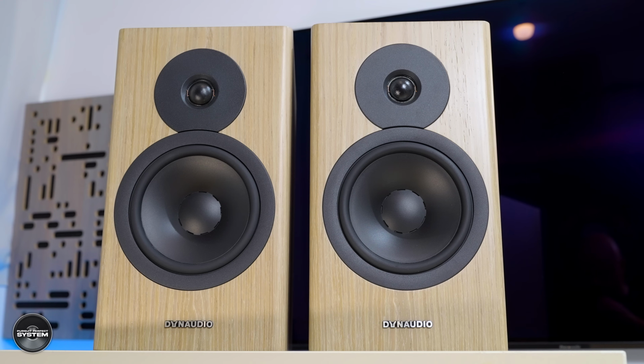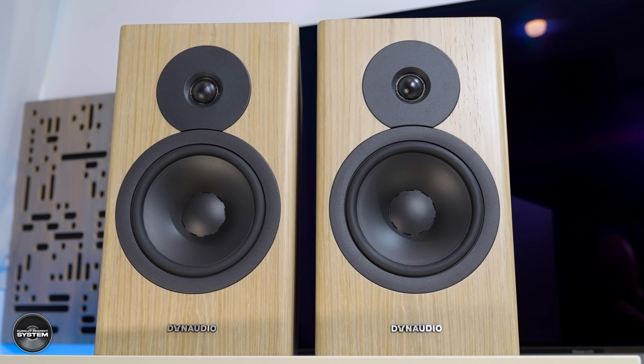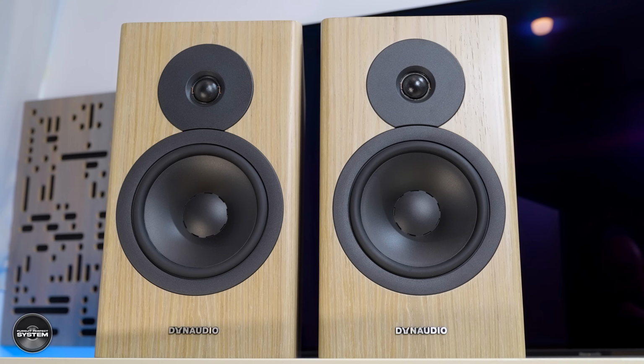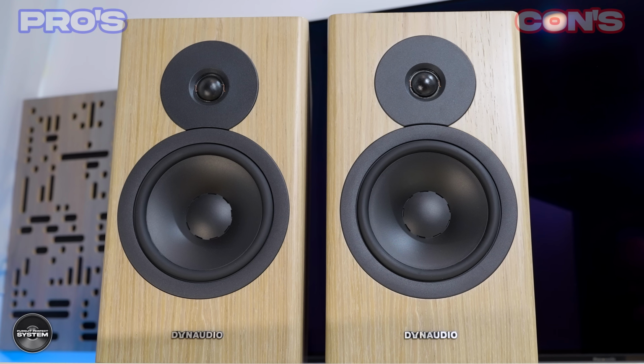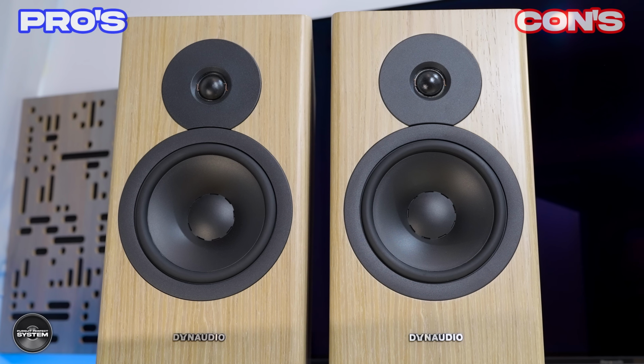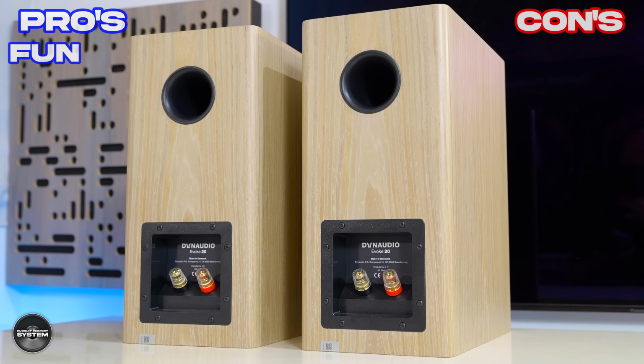The Dynaudio Evoke 20 is a speaker that makes a big impact and impression on you straight away. They have a nice overall form and build, some very interesting speaker technology packed into them, and I think a very strong overall sound character. The Evoke 20 sound big and bold with very impressive bass.